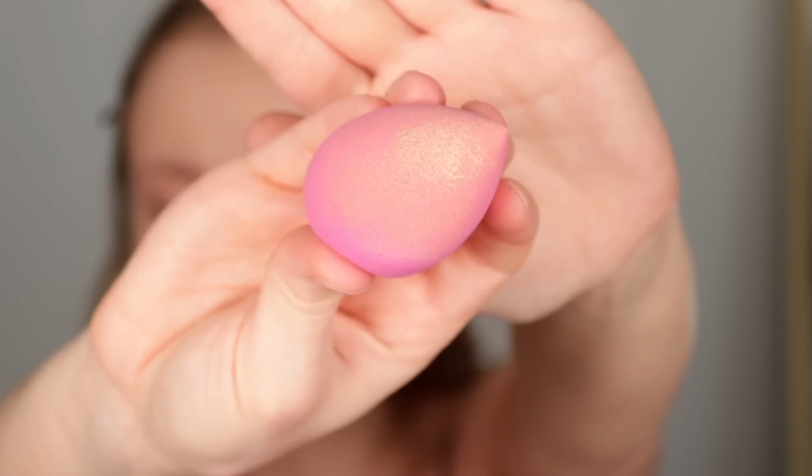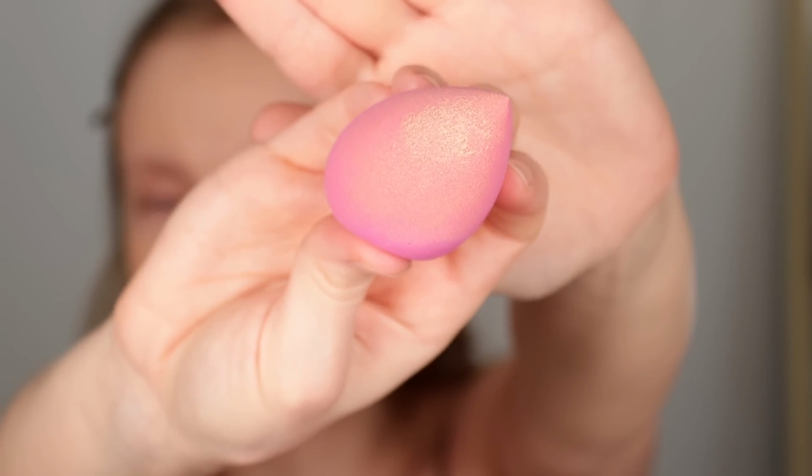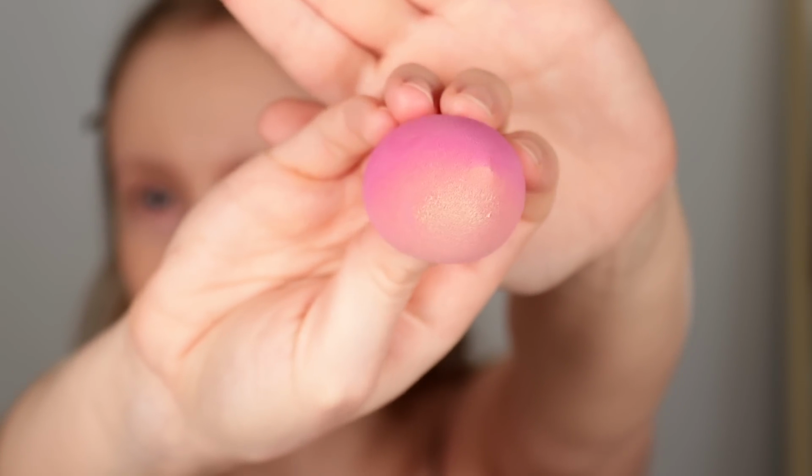Like, are we pilling right now? What is this? It's almost like, I don't know if it's my sunscreen mixed with the primer, mixed with the foundation, that's lifting up weirdly. Okay, it doesn't look like my face is pilling, but I'm getting a little bit of pilling down here.